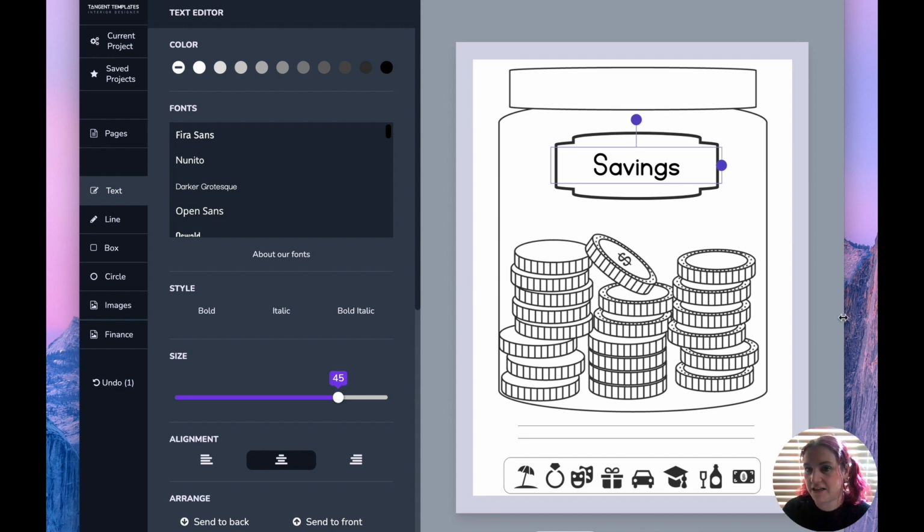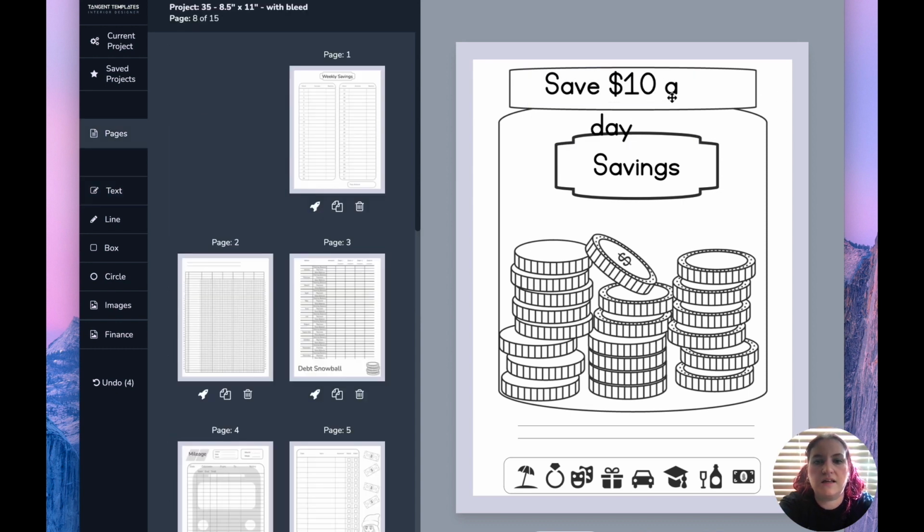I think people really like these sort of metaphorical visual elements in their books, because what you can do with this is color it. So there are 3 weeks' worth of savings in here. You'd be able to color in each of these coins each day that you save $5 or $10 or however much you want to save. And you can actually add your own text here. So if I drag this up here, you could say, save $10 a day, and at the end of it, you'd have $210. So you can really customize these how you want.